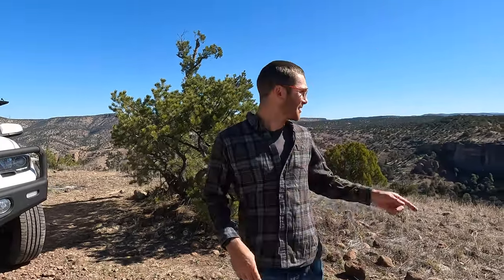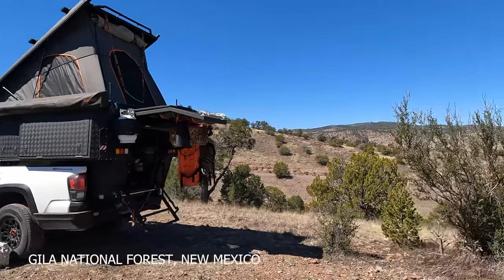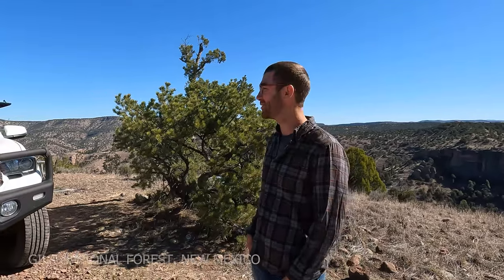So Case is going to tell us a bit about the outside first, because he knows more about that than I do. So tell us about the truck. We figured this would be the perfect place to do a tour because it's absolutely beautiful, on top of the most gorgeous free camping you can have. Yeah, we're in the Gila National Forest in New Mexico. It's wonderful. So I'll show you the truck.